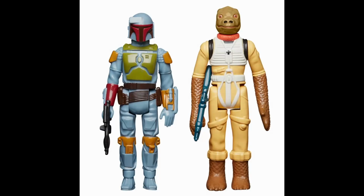All right, so for Retro Collection, there is a special Bounty Hunter 2-pack, Boba Fett and Bosk. It's available for pre-order now at Amazon for $27.99. It's going to be released in the spring.